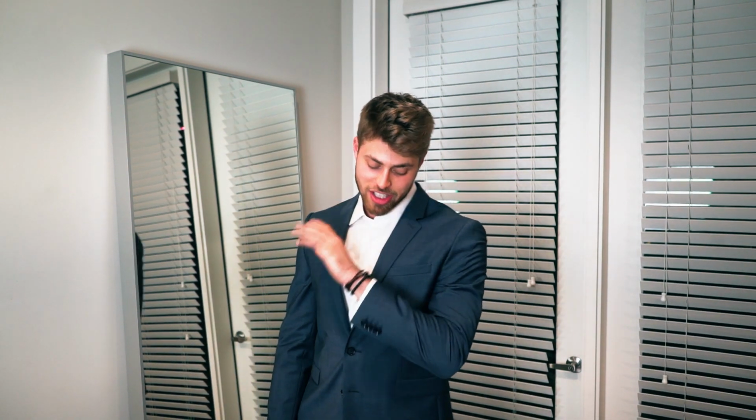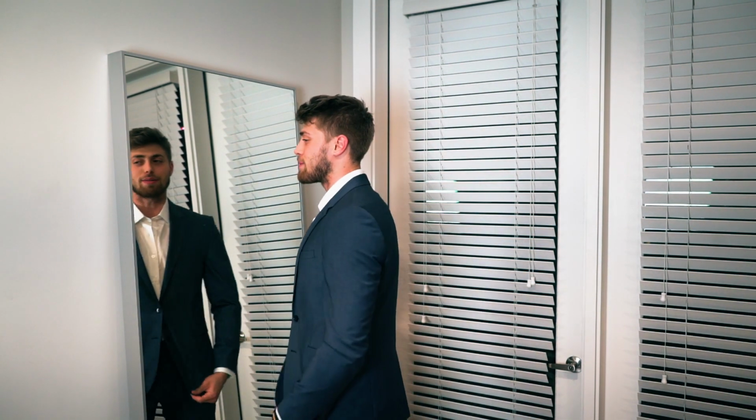I have to congratulate you, because this jacket is absolutely pristine. Pockets are super clean. I love this light blue, kind of washed out blue color. It looks so, so good. It's a perfect summertime suit, a daytime suit. You can wear it to work, you can wear it to a wedding, you can wear it out to a dinner. This is a great color. All right, enough about that.